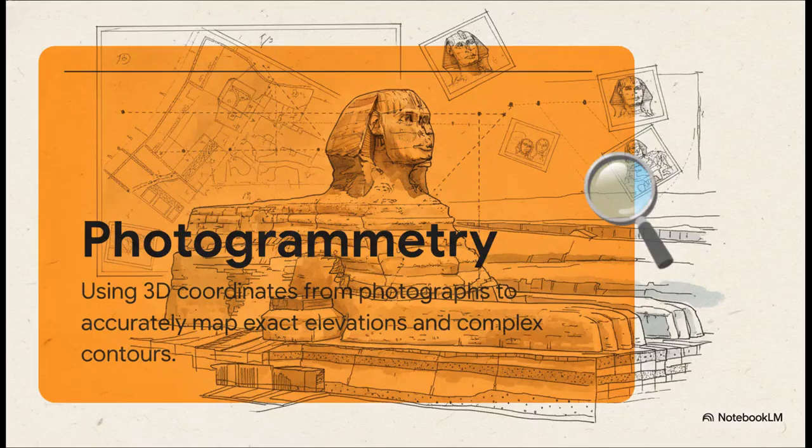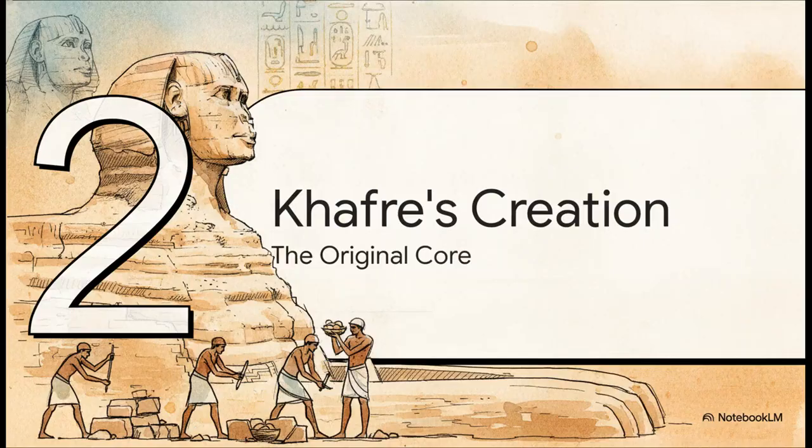So to map all these intricate features precisely, Lehner and his team relied heavily on a brilliant tool called photogrammetry. Basically, this is a technique that uses 3D coordinates derived directly from photographs to map the exact elevations and complex contours of a structure. It effectively allowed the researchers to digitally peel back the onion of the monument's layered history. They could document every ancient crack, every eroded recess, and every single repair block, all without damaging any of the fragile stone. Part 2. Khafre's colossal creation.